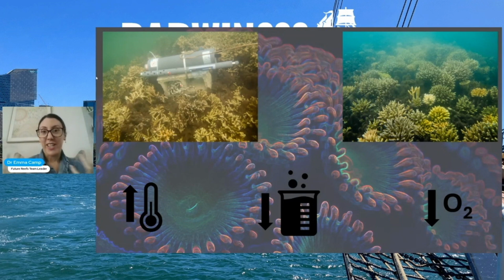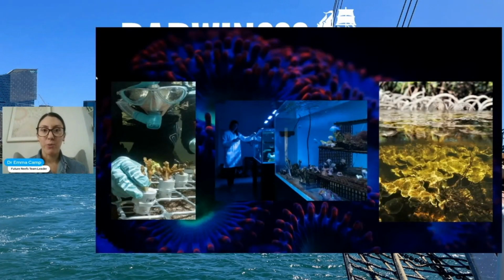So first thing is to characterize them. And we've done this and we've seen that they really are extreme. And we call them super corals because they've got a superior tolerance to stress compared to normal reefs. Now, the question then is, well, how super are they? How tolerant can they be? And are there any risks with that?